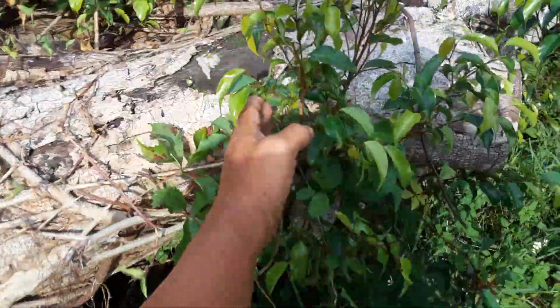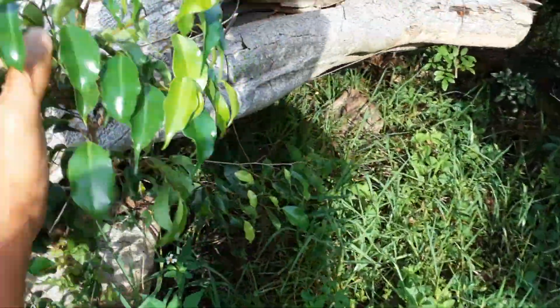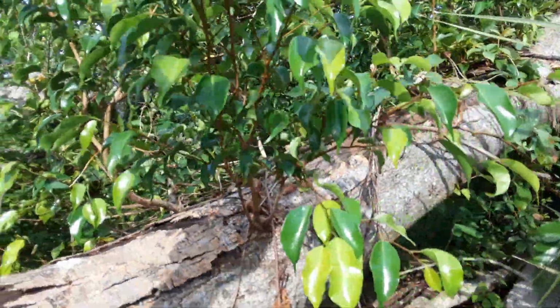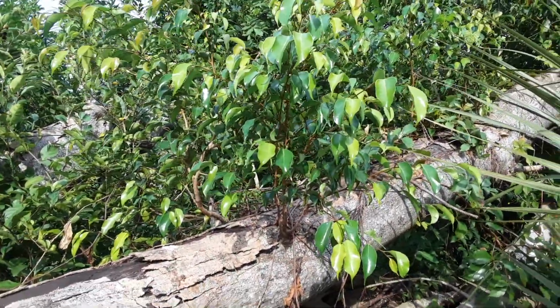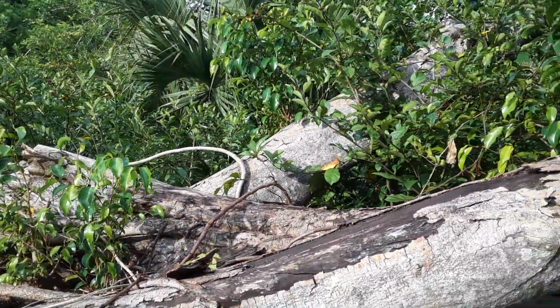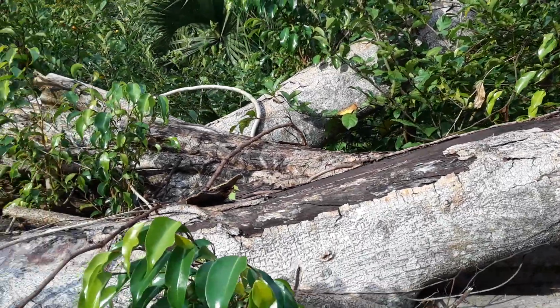See all these? These are all new growth. All of this green here you see is new growth. Look how fast it came up. This sprouted and grew this much, about 2 feet, 2.5 feet worth of branches and stuff already. All the way up along that whole branch right there. This probably happened in the course of about a week and a half to 2 weeks. That's how fast it grew.